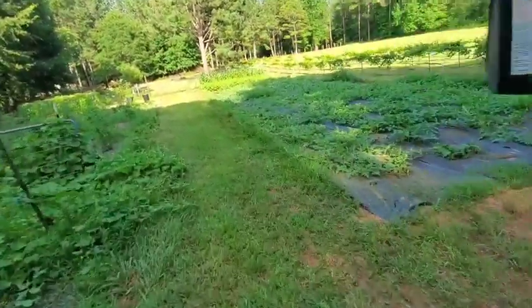But stick around. Look at our watermelons, guys. I know I just did an update a couple of days ago, but look how fast this stuff grows.